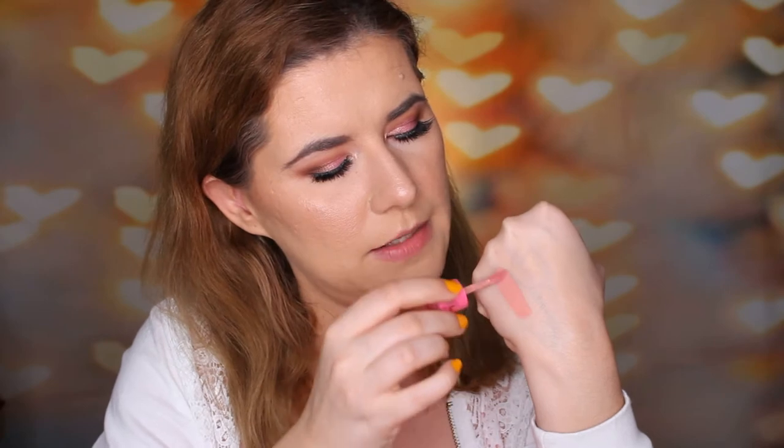These are cruelty free. I love the applicator. Really like it. So this is how the shade looks on my hand. This is the lightest one. And let's put it on my lips, but I'm going to zoom you in a little.